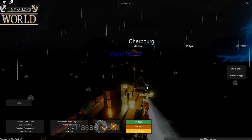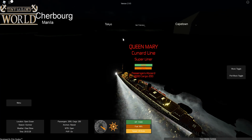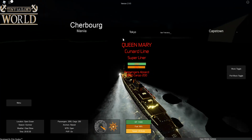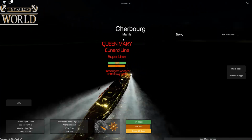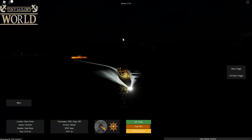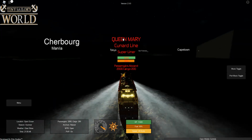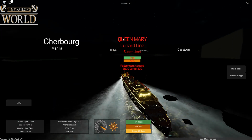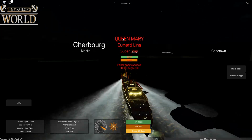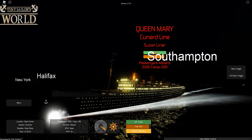We have an oil rig that's on fire in the distance right there, so that's not good. I do know that there's a minefield in between Cherbourg and Southampton. I'm not quite sure where it is, but I know it's around here. So let's just hope for the best because it is nighttime and you can't really see under the water at all.